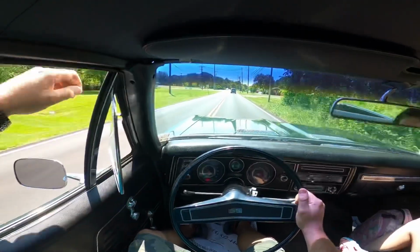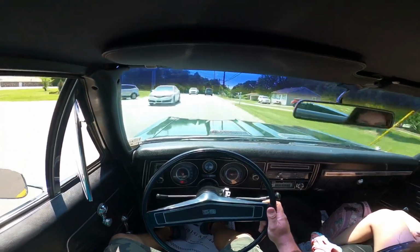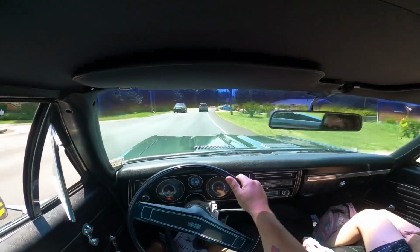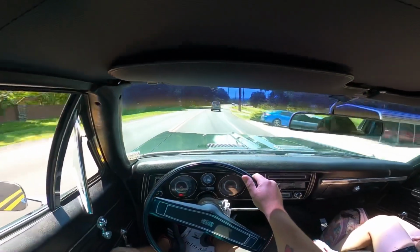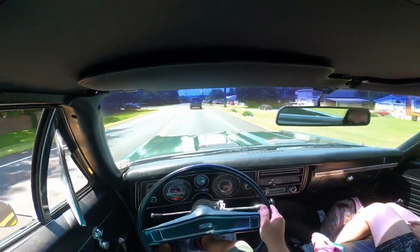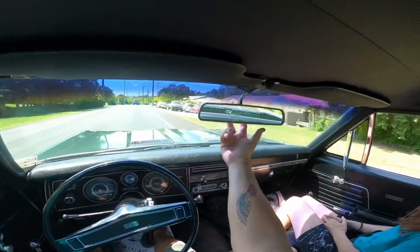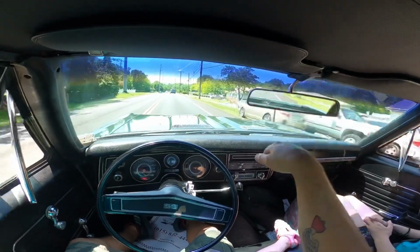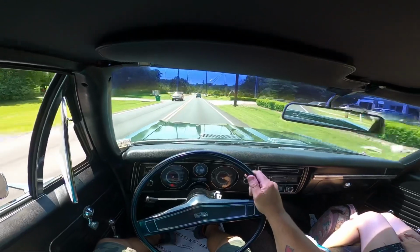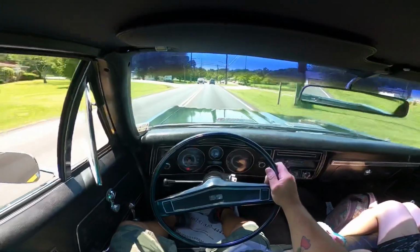Good, nice, smooth shift there. We gotta check the brakes. It's working pretty good. I put a new screw up here, actually. The screw that was in it, the mirror was just flopping around everywhere. I got the right one, and actually put a bolt on the other side of it too, in case it ever comes loose, you could tighten it up from the outside.